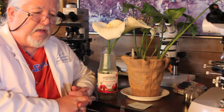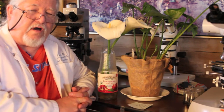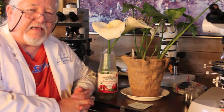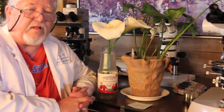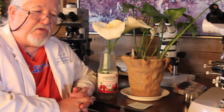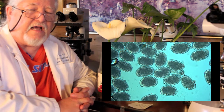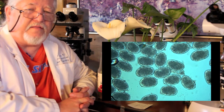And so I don't often do this. I don't often veer off the dinosaur soft cell course to go into something as esoteric as the calla lily pollen. But this is very interesting, and it's an opportunity for creationists to do world-class work. You can see some of the pictures of the pollen grains here, and this has not really been described that very well in the literature.